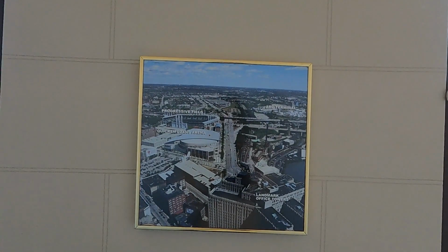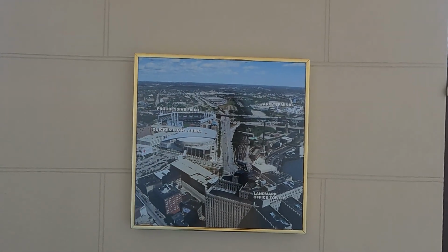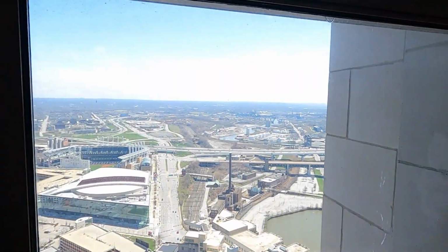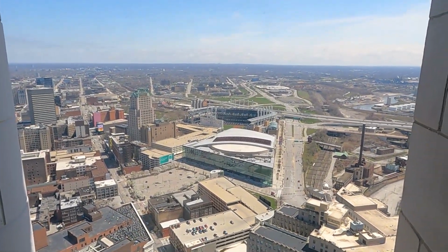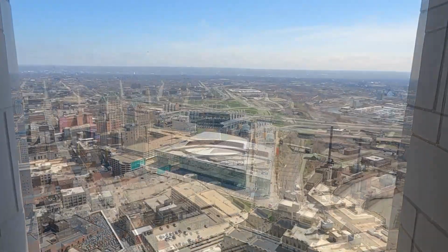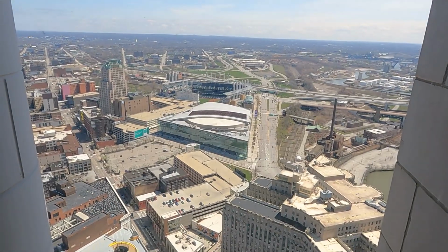Out of this window, you can see Progressive Field, which is home to the Guardians, and Quicken Loans Arena, which is now called Rocket Mortgage Fieldhouse, which is home to the Cavaliers, Lake Erie Monsters, and hosts numerous other concerts and events.